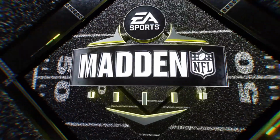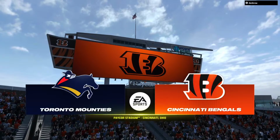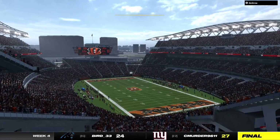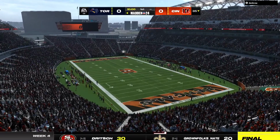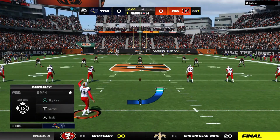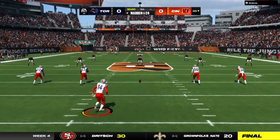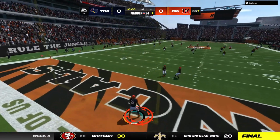EA Sports coverage of the National Football League takes us to the banks of the Ohio River and Paycor Stadium in the Queen City of Cincinnati. Today it's week 4, and we've got what should be a great one here between the Toronto Mounties taking on the Cincinnati Bengals. 3-0 versus 0-3.